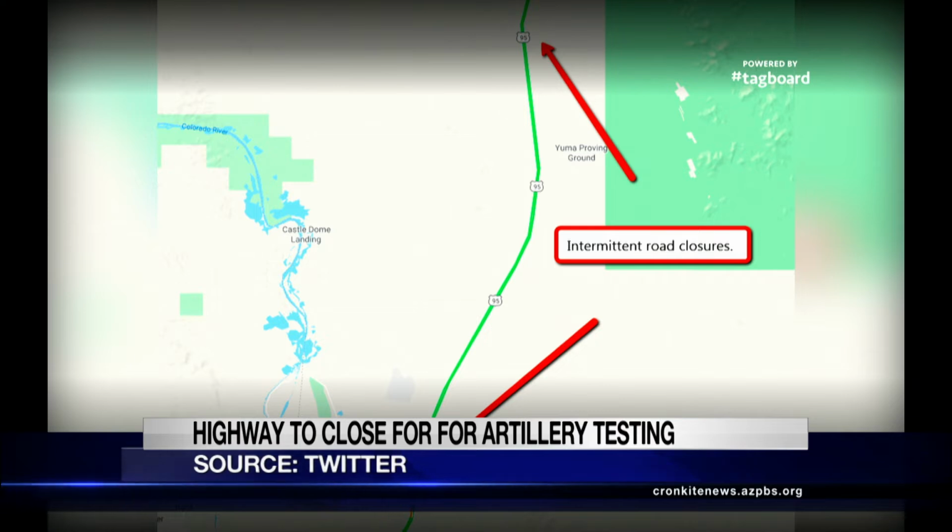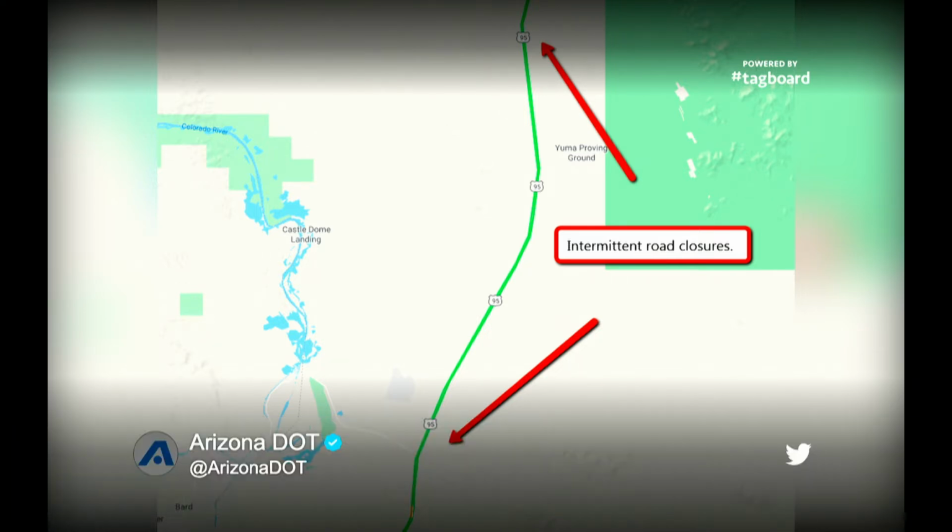Parts of the US 95 north of Yuma will be closed Friday while the U.S. Army conducts artillery test firings. The 23-mile section of the highway north of Imperial Dam Road will be shut down from 9 a.m. to just after midnight. The Yuma Sun reports, while the military has been testing a different system for about 4 years now, the component currently being tested is an autoloader that holds 5 projectiles and 5 propellant charges.